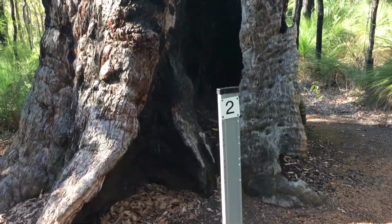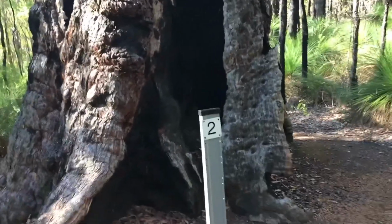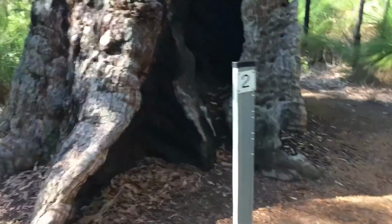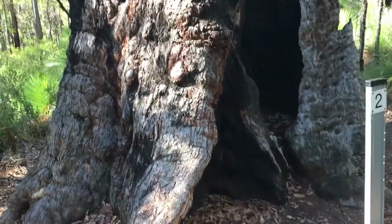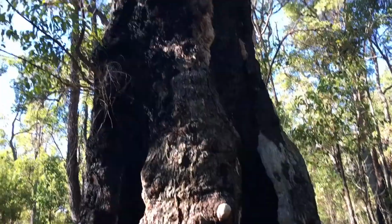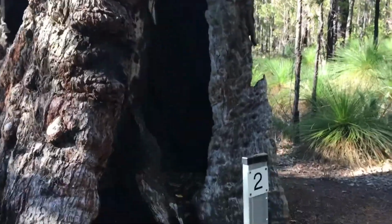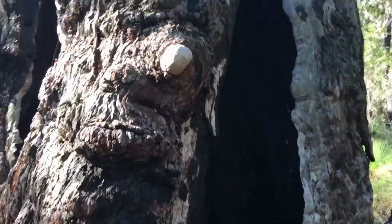Alright, this is another tree here. It's a red gum, or is it a jarrah? That's a very old tree. It looks a bit like a jarrah tree, actually. It is, yep. Interesting though. This is probably why it's got the tag here.